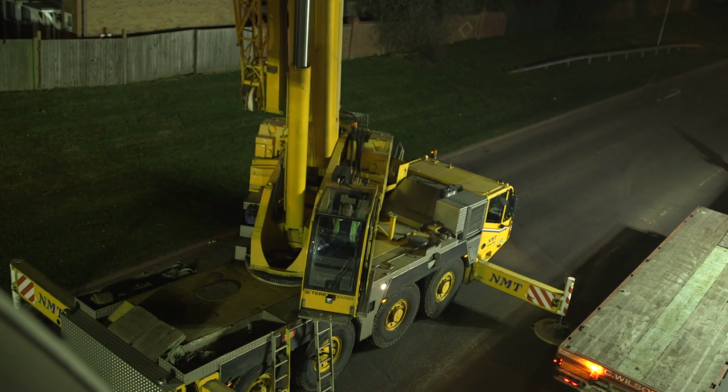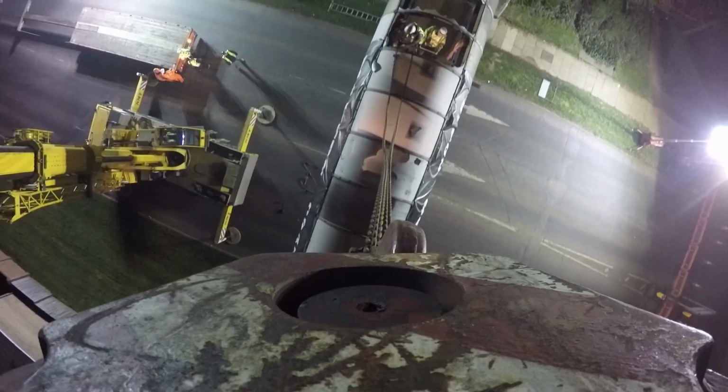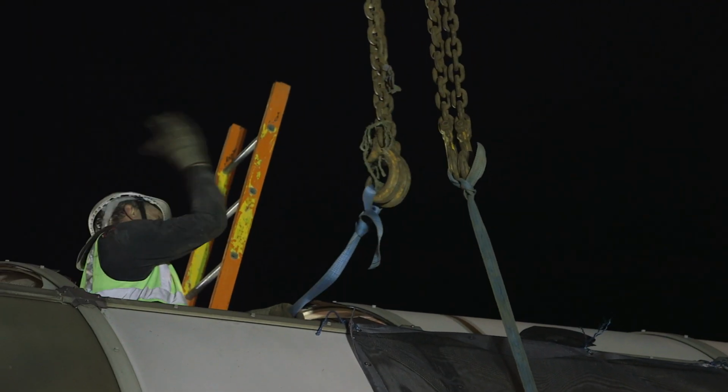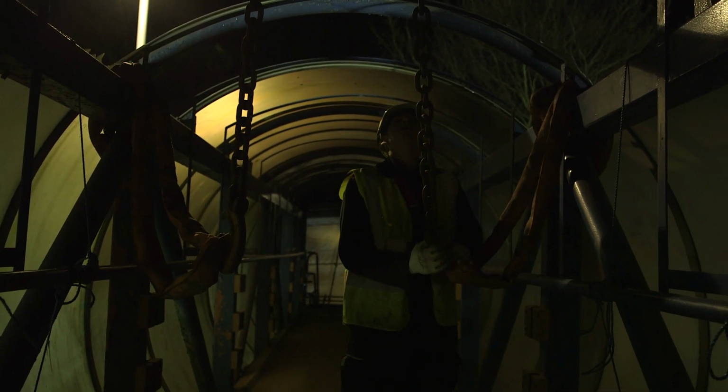There are two lampposts. The bridge has got to be lifted directly up above those and then swung around through 90 degrees. The ropes that they use are made of single strands of polyester rope that have got 7 times the weight breaking strain of the weight that's being imposed during the lift.